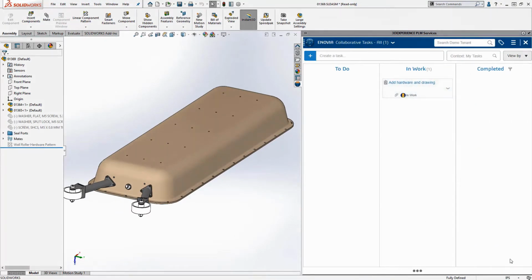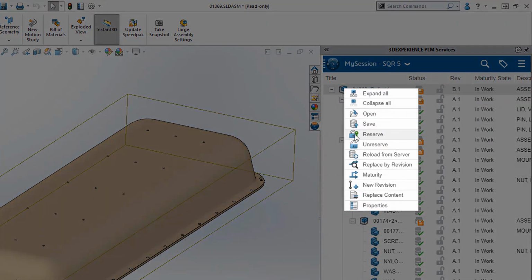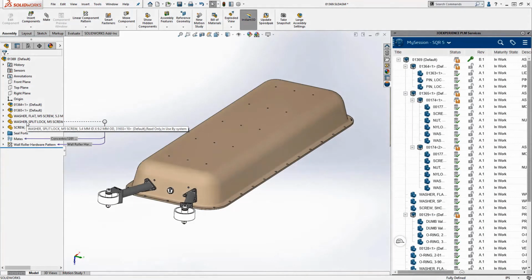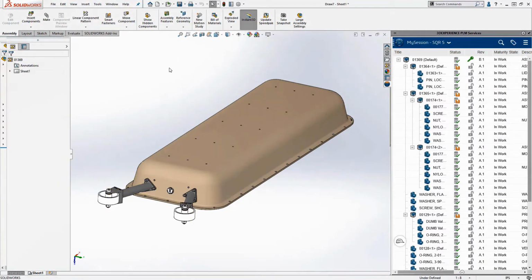All of Debbie's changes occur at the assembly level, so she only needs to reserve the top level for write access. She's added the fastener kit and saves to the cloud so any other users will be able to see her latest updates. Next, she lays out a 2D drawing with a bill of materials that Megan will need to show the customer.